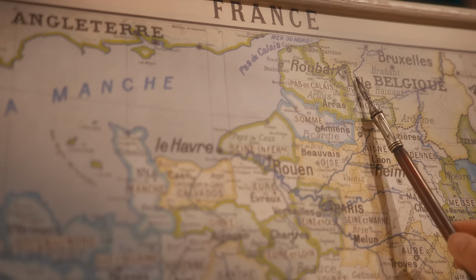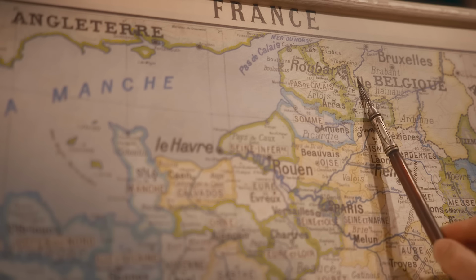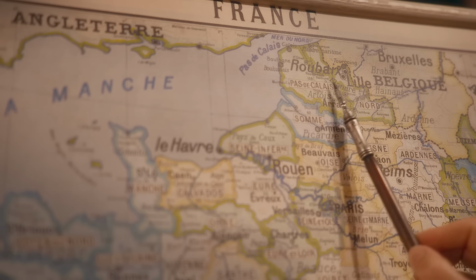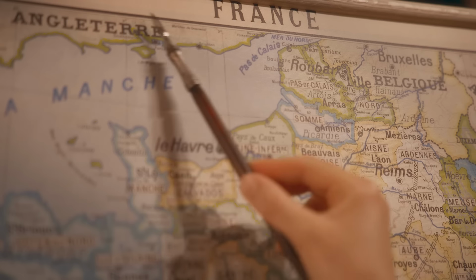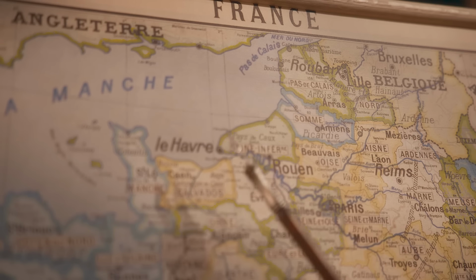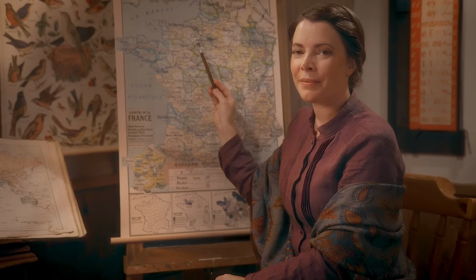In the north, the largest cities are Lille, close to Belgium, renowned for its very rich cultural life, and Le Havre, facing England, which is part of a region called Normandy, with beautiful rolling hills.